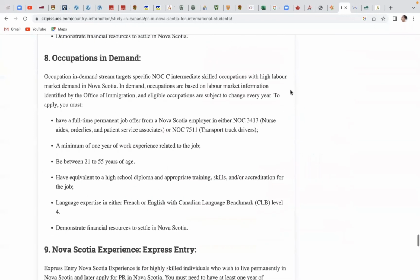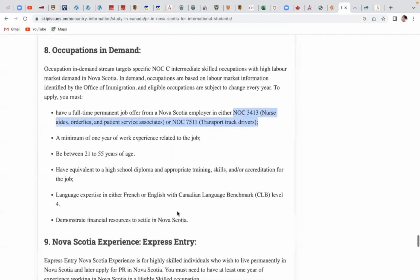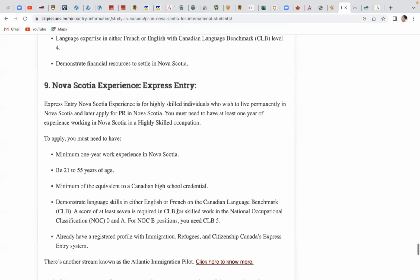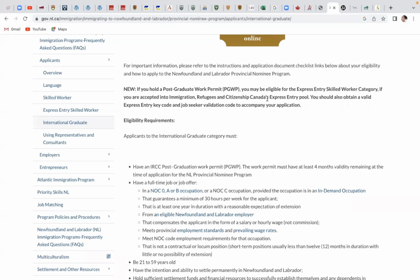Please allow me to talk about studying an occupation in demand in this Nova Scotia that I mentioned. If you studied in NOC 3, for instance, they have a route. If you studied in this NOC, you can see it. These are the NOCs they have. You can take up a course in that NOC, right? You need a minimum of 1 year of related work experience, age 21 to 55, equivalent high school diploma, and so on, like the same thing I explained, right? So they also have their work experience. After you've graduated, you go through the minimum work experience and all, through the same route.